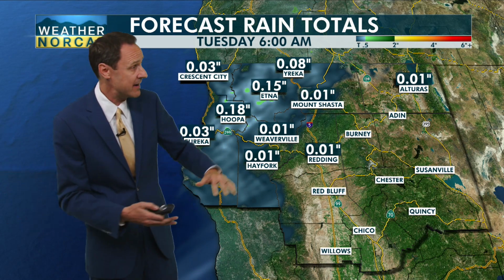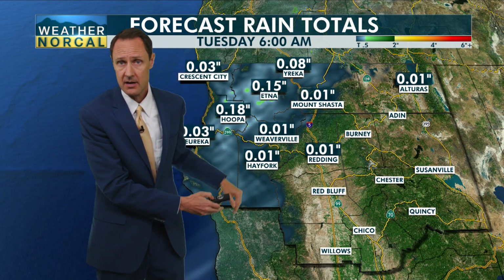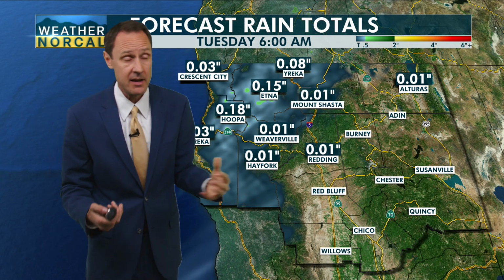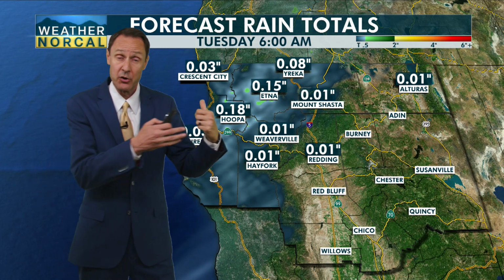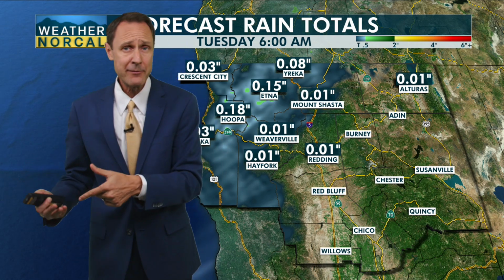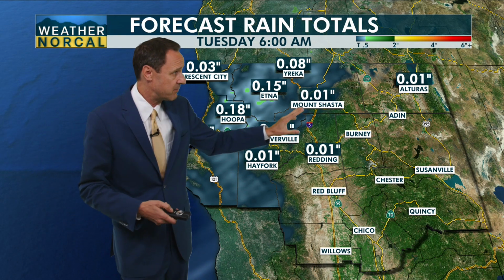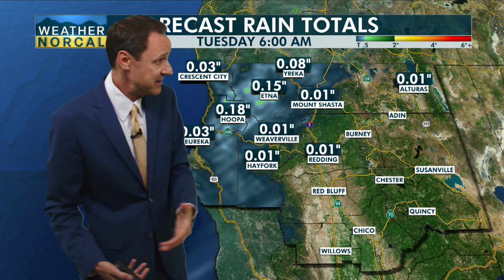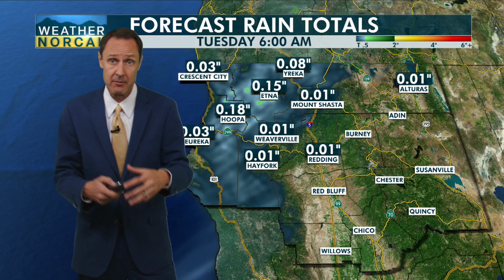Where's most of the rain going to be? Right here. Trinity County westward, central Siskiyou County westward as well. East of that, not much rain. Looking at the forecast model between early this morning when I was doing my last recording and just before I came on here, the model data was actually showing nothing for Redding. But now, as I'm recording this, it's showing about 1/100 of an inch of rainfall in Redding.